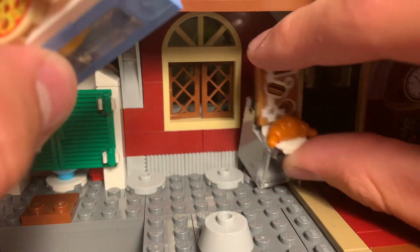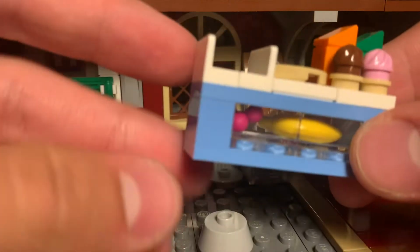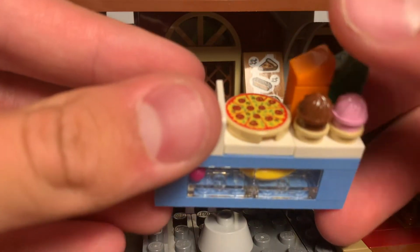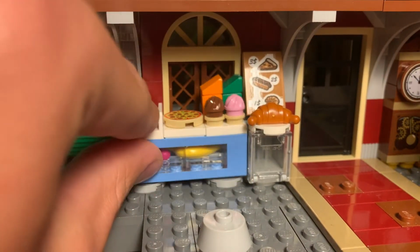This one I'm also gonna take off just to give you a better look at it. It is just, there's a cherry and a banana in the little freezer there. They have a pizza, two cupcakes, and then some drinks right there. And that is a nice little cafeteria build.